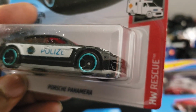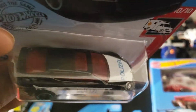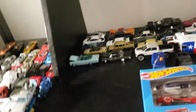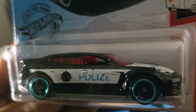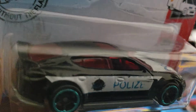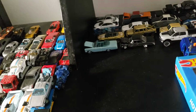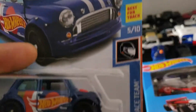This is the Porsche Panamera from the HW Rescue series with this police deco with no siren, and a sunroof, which is unusual because you usually do not see a police car with a sunroof. I haven't seen it, even though they do have unmarked police cars now of all different models where the sirens light up inside. But that's usually detectives or something like that, I guess.